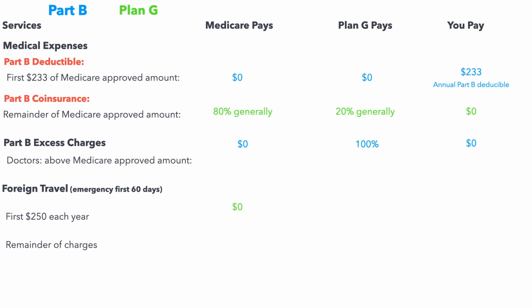There's also foreign travel coverage with Medicare Supplement Plan G. Medicare does not cover any sort of emergency care outside the country, but Medicare Plan G does. So what happens is there's a deductible of $250 that is paid by you. Medicare Supplement Plan G does not cover it. But then once you've paid that, Medicare still pays nothing, but your supplement will pay 80% of a bill, and you're responsible for that 20%. And the most that a supplement will ever pay over a lifetime is $50,000.